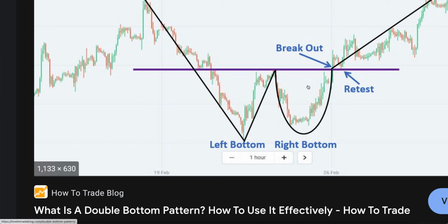Just notice how even here you do have that left bottom, which formed quite quickly. I don't know if it's visible to you, but there were like two candlesticks making the left bottom, and then a few printed candlesticks making the right bottom. Breakout, came for the retest, and then you continue higher.